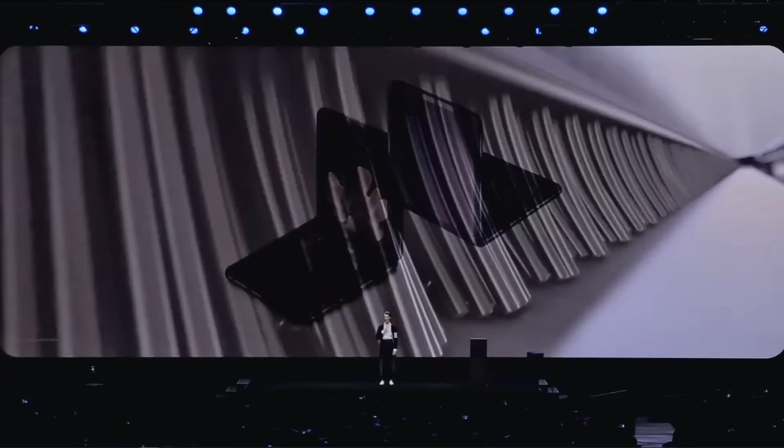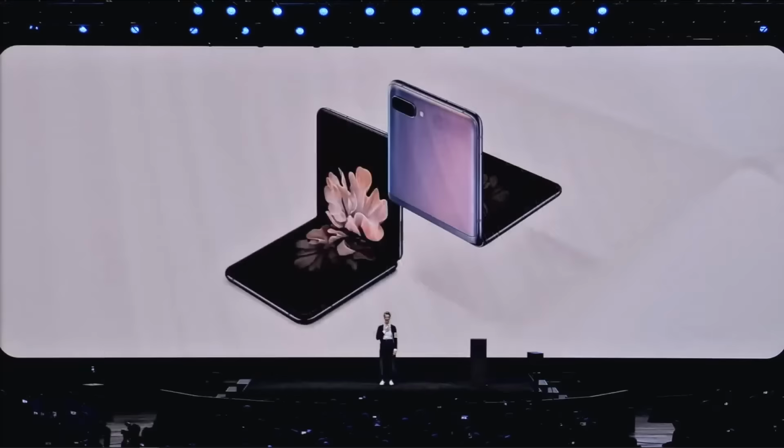We are so proud of the Galaxy Z Flip. It is a unique piece of technology, one that changes the smartphone experience entirely. Take a look.